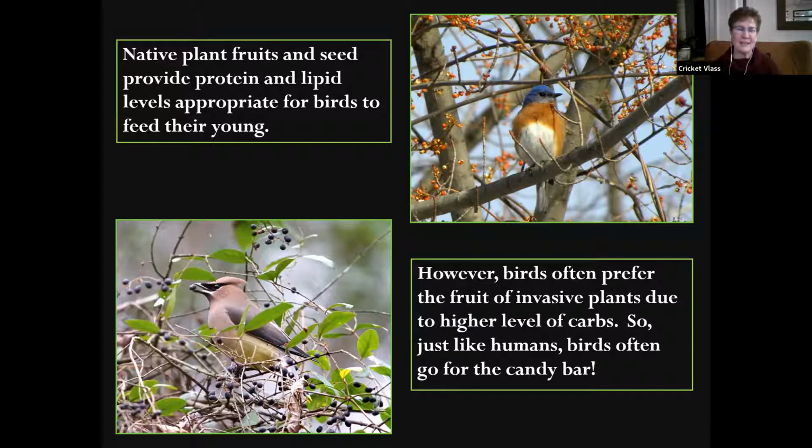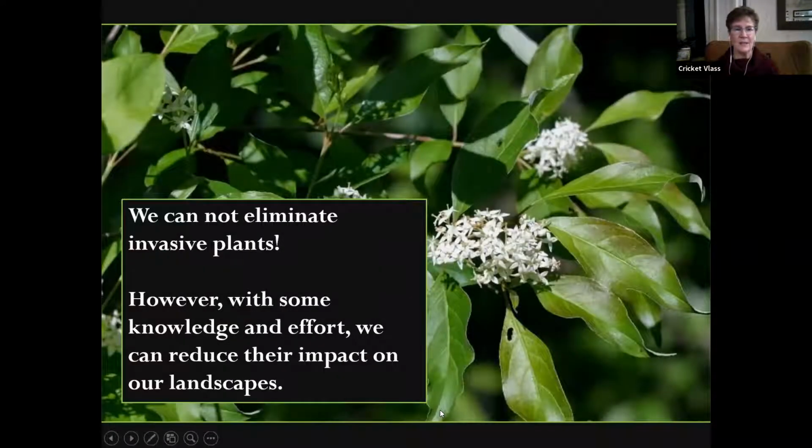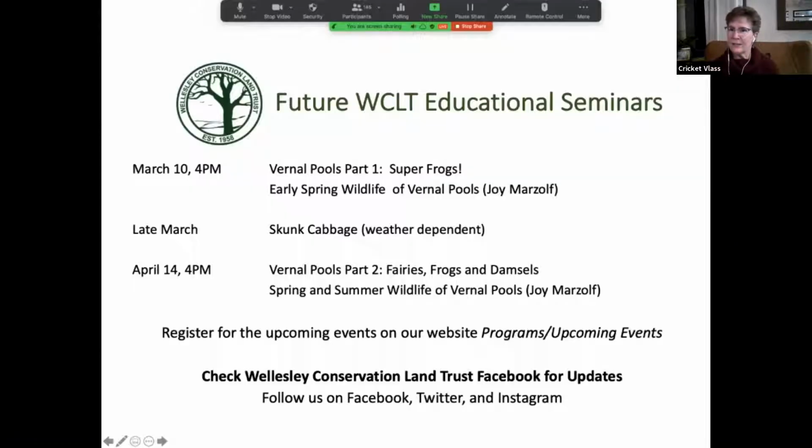So this right here, a cedar waxwing, is feasting on privet seed, which has also become an invasive. So as I say, we cannot eliminate invasive plants, but hopefully we can reduce some of the impact on the landscapes that we have. So I think right now we're going to share the first clip.